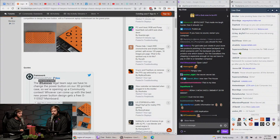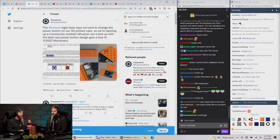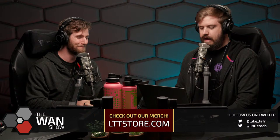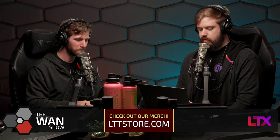But the reason that Lenovo came after them, Framework tweeted about it, is that the resemblance of Framework's power button on their first party 3D printed case to the Lenovo Legion design is unmistakable. That's what we call in the biz an oops. My bad. And they're already working on it. They asked for community contests, which is a kind of a cool idea where people can submit designs, and whoever can come up with the best design is going to get a free i5-1135G7 mainboard, which is cool.